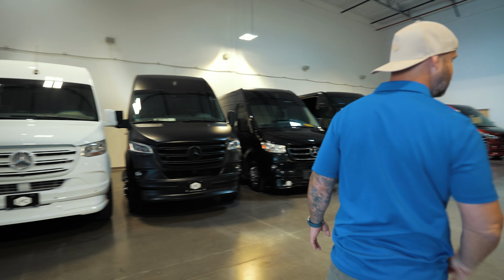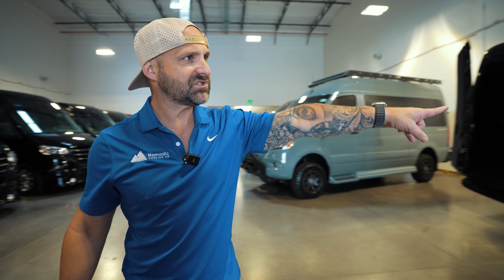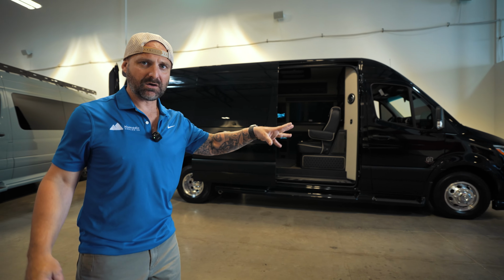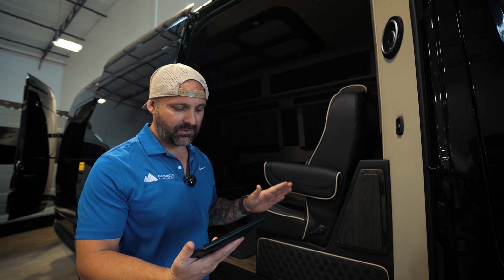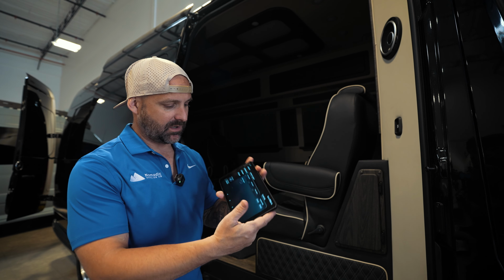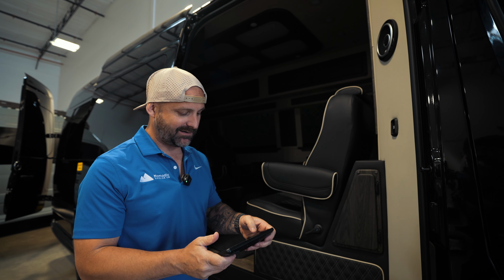And these are kind of tucked together, so I can't really get into them. But let's go into this brand new OG vans right here. Okay, so check this out. It has the brand new Garmin system. These are all over the vehicle. It's right here. It's completely touchscreen. When you put it back in, it actually charges.